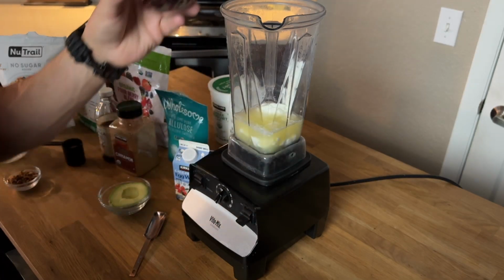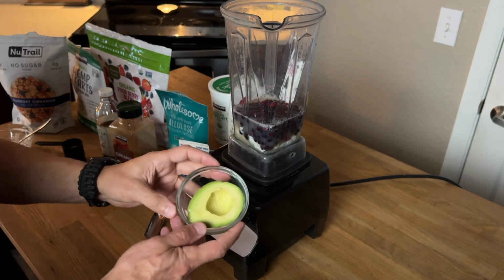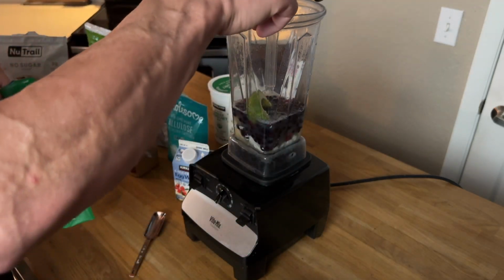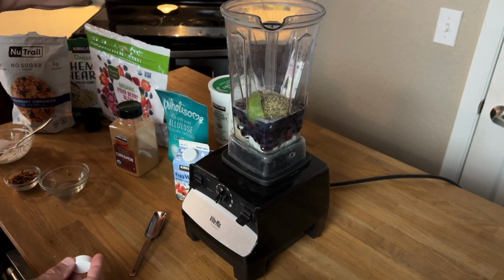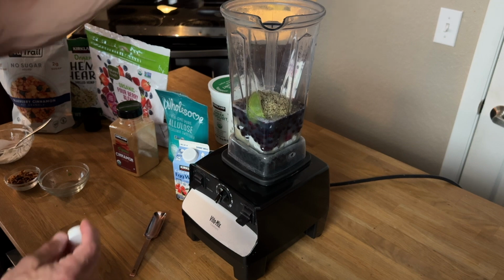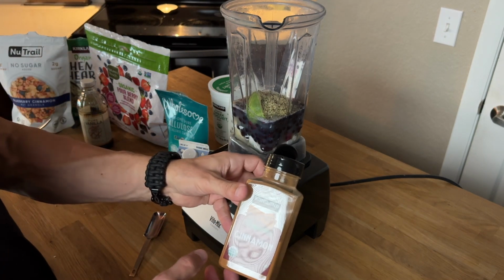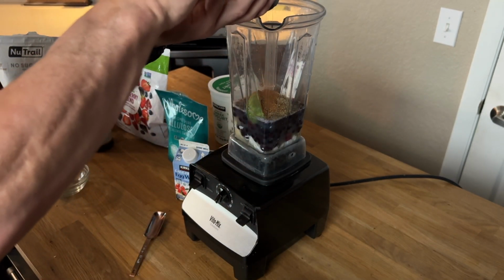Here I'm using 1 cup of a 4-berry blend, 1/2 of an avocado, 2 tablespoons of hemp hearts. This adds an additional 10 grams of protein. We're going to use vanilla extract. This is really just to flavor. Use as much as you want. Now here I'm going to use organic cinnamon. Use as much as you want to your taste. This is roughly about 2 teaspoons.